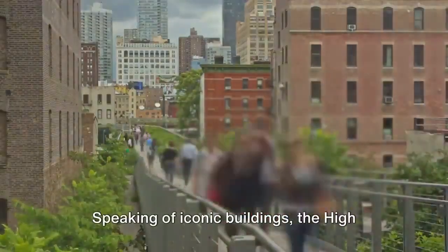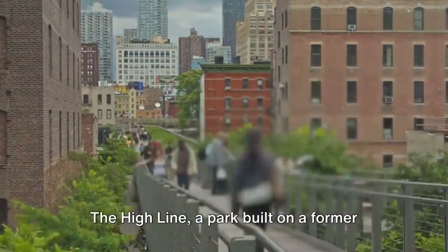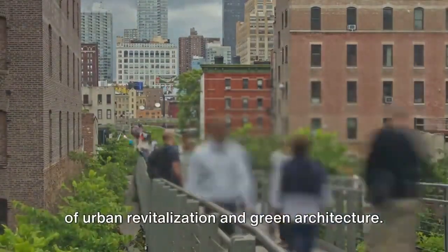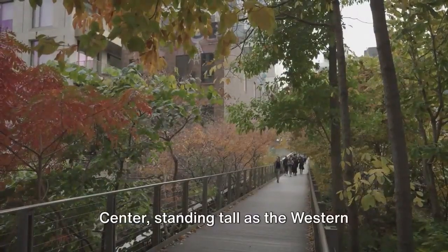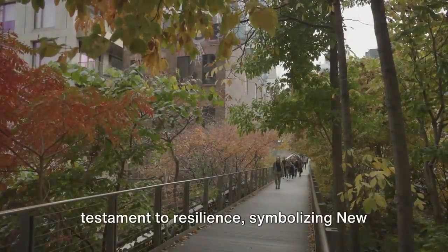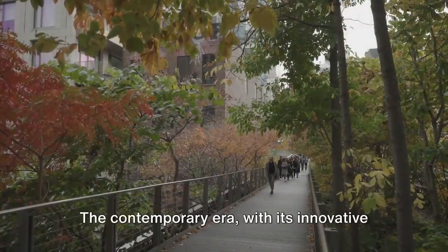Speaking of iconic buildings, the High Line and One World Trade Center deserve a special mention. The High Line, a park built on a former elevated railway, is a brilliant example of urban revitalization and green architecture. On the other hand, One World Trade Center, standing tall as the Western Hemisphere's tallest building, is a testament to resilience, symbolizing New York's ability to rebuild and rise from the ashes.